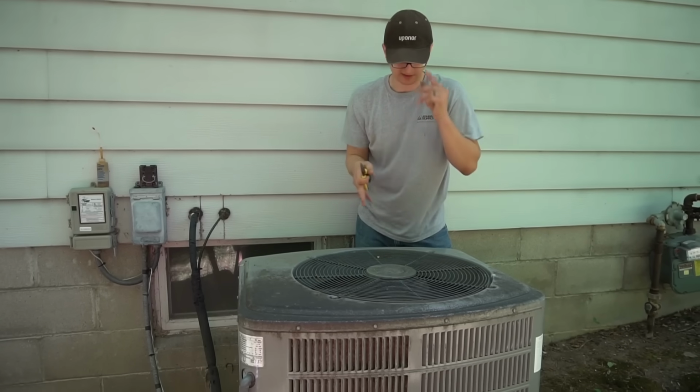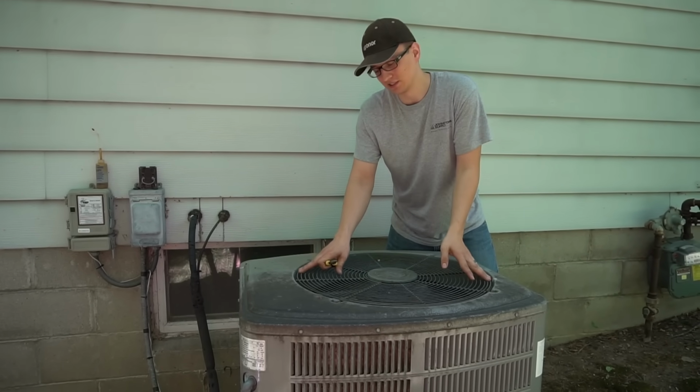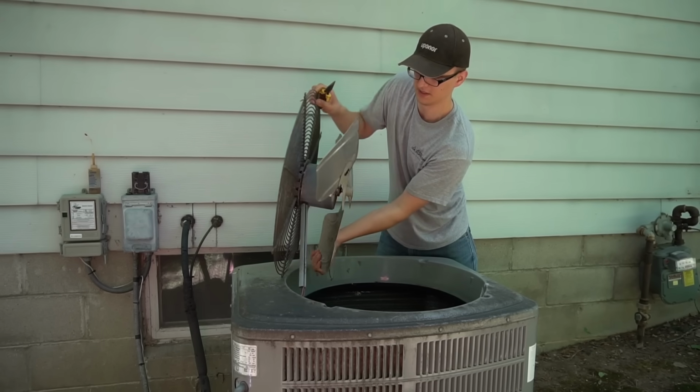And just briefly about the compressor, it's a little bit more complicated, more technical, so I don't know if you want to go into that or just call a technician at that point, but let me just show you quickly a little bit.